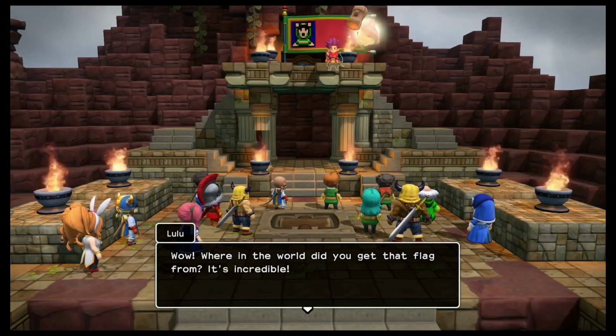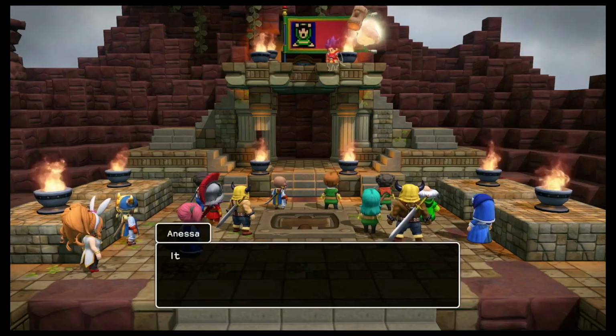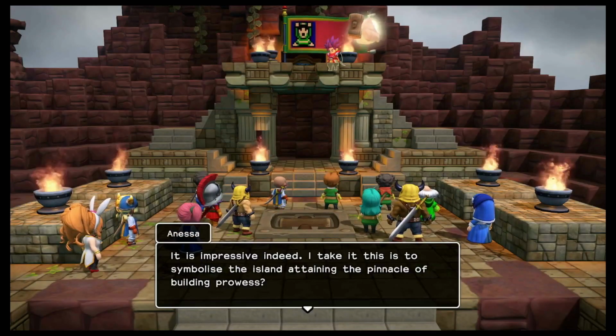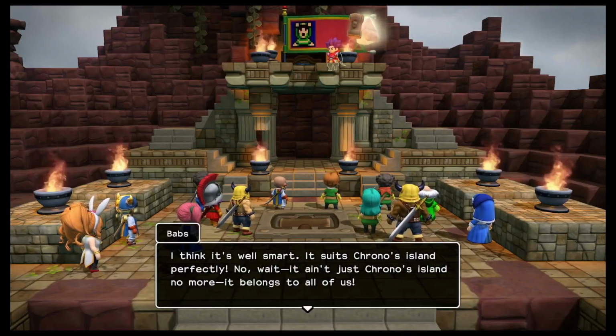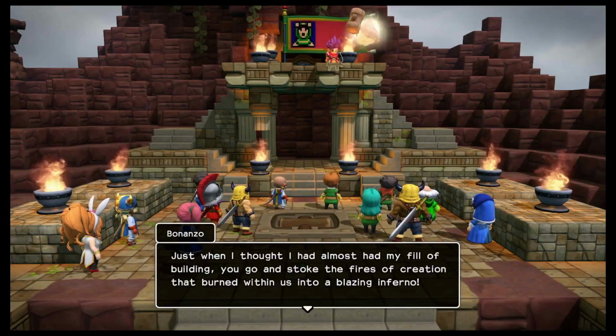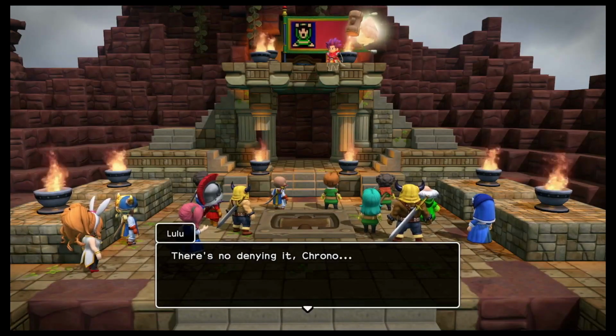Magic? The hermit just kind of willed it into existence? I designed it, but I didn't make it, which feels a little odd. Yeah, Anessa, you nailed it. And that's why I don't like the name Kingdom of Chrono. I thought we were calling it Lulutopia. I wouldn't call it that either. I want to call it Bonanzo and Jerome Get Off My Island. The Kingdom. Just kidding. They're dislikable to me, but it takes all different kinds to make the world go around, right?